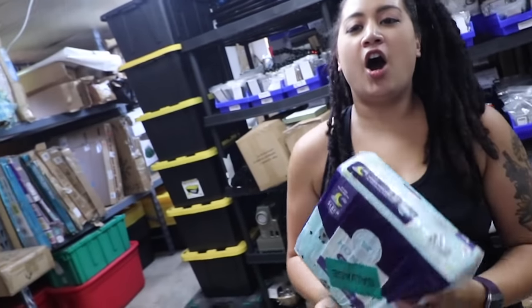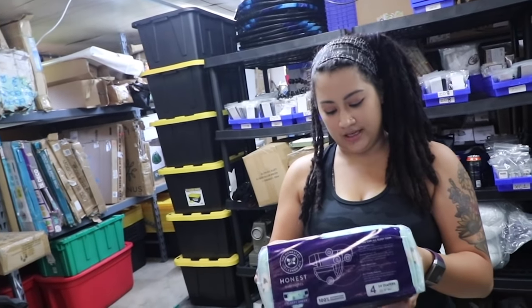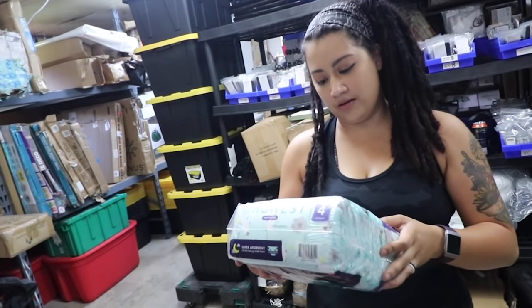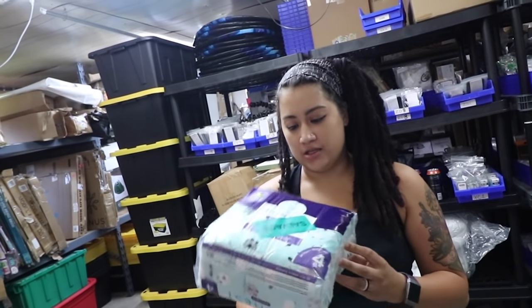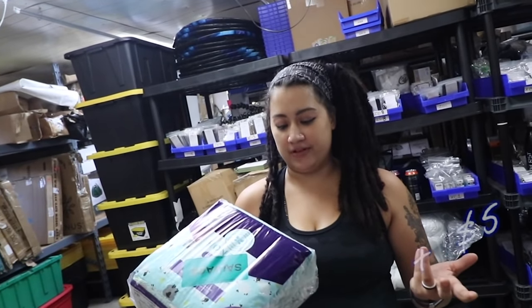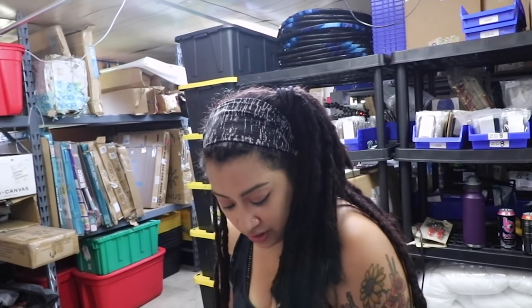We got some Honest diapers. What size? Size 4. Alright. So that's like for 22 to 37 pounds. These are overnight, so they're heavy wetters. Yeah. So I guess $5 at the flea market. Easy money there. Diapers take a minute to sell, but they eventually always do.